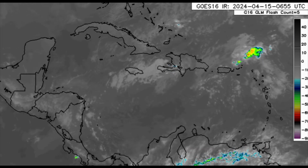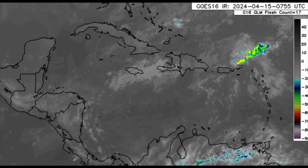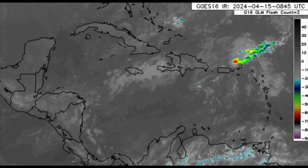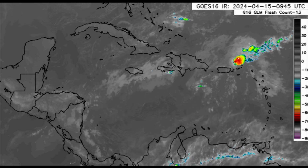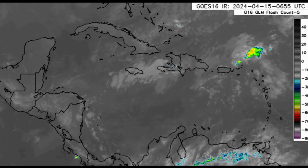Some areas have already been receiving some decent rainfall activity in the northeast, the Leeward Islands, Puerto Rico, the Virgin Islands, Haiti, the Dominican Republic, as well. There's been some rainfall activity, and the rain is really going to be lingering in parts of the eastern Caribbean through the next few days.